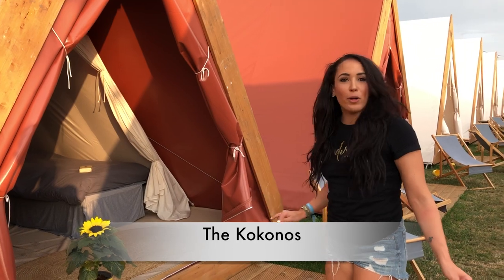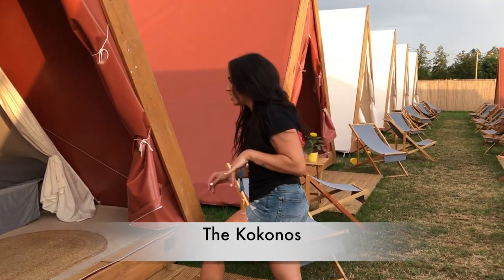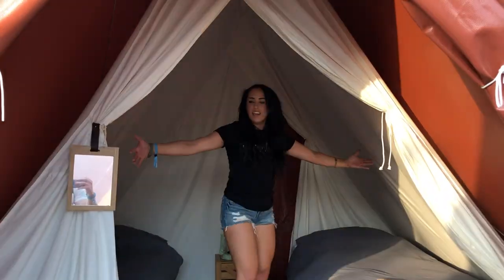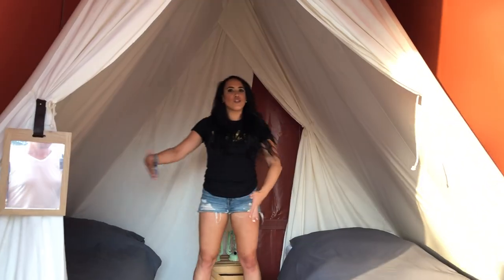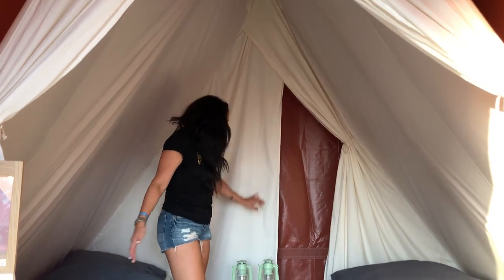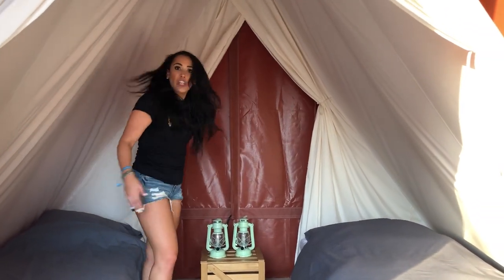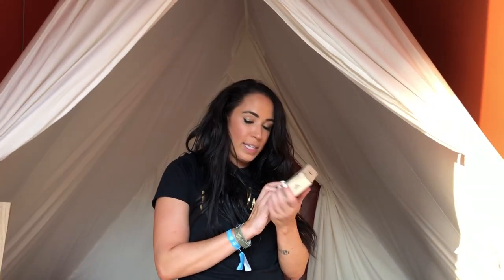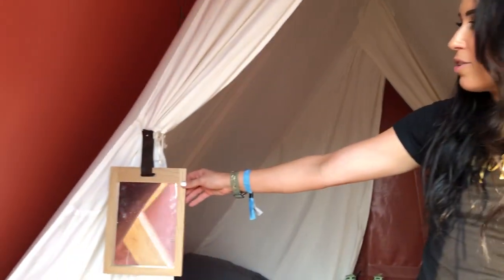You can read a book right here. Then I'm gonna take you in my pad here. Take your shoes off right over here. Then this is the lovely space with two comfortable beds, one on each side, lantern. We've got a little changing room back here if you need that. And then we have a full-on recycle kit, which I've not opened. I have no idea what this is, but that. And then we also have a mirror. So this is Dreamville, guys.